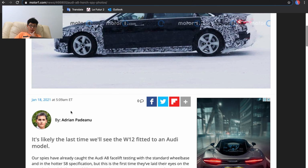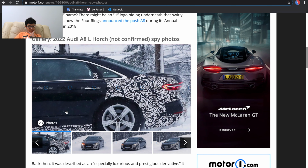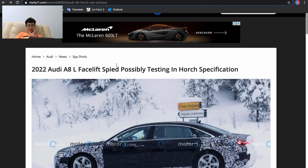more powerful. And looking at the car, the rear looks the same, but the front looks like it has new headlights, like from the A3. But yeah, I'm really looking forward to seeing the Audi A8 L HORCH.